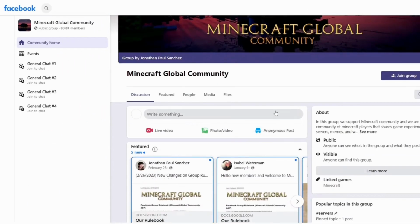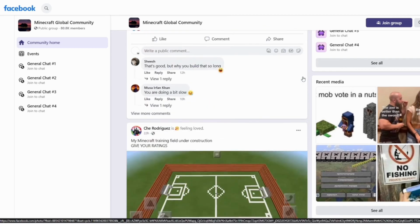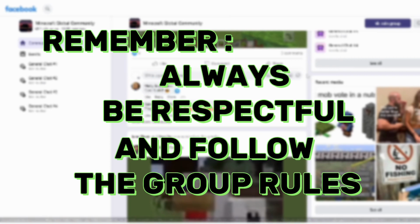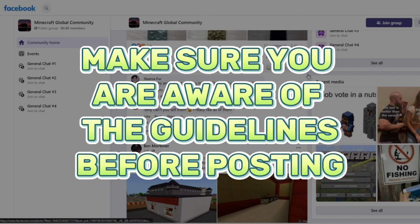Let's click on it. As you can see, people are posting, making updates, and engaging with each other to earn money. All you need to do is come to this group and post your money link. Remember to always be respectful and follow the group rules. When posting, some groups may not allow sharing links, so make sure you're aware of the guidelines before posting.